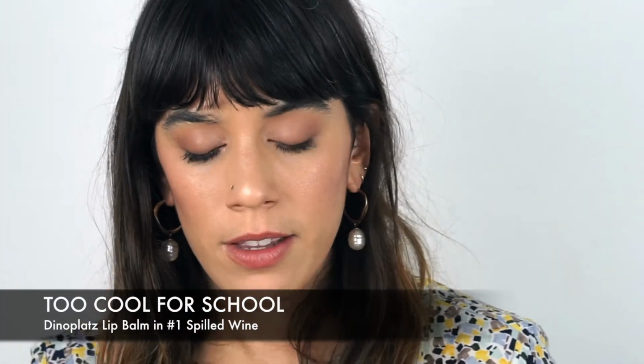And over the top, I'm gonna go with a lip balm, and I'm using the Too Cool for School one, and this has a bit of a tint. I like it because it's very jelly-like. And the color is really pretty. So yeah, that is the finished look.